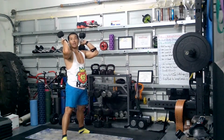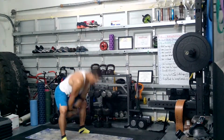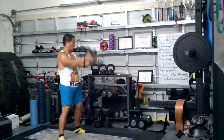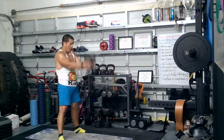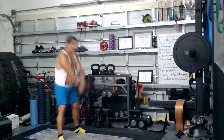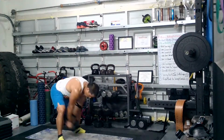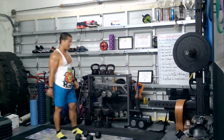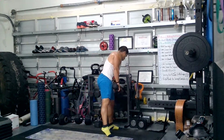Double swings. I'm going to swing from the top, right here, from the envelope position. 10 swings. Let's go. 1, 2, 3, 4, 5, 6, 7, 8, 9, 10. And that is the end of ladder number 2.